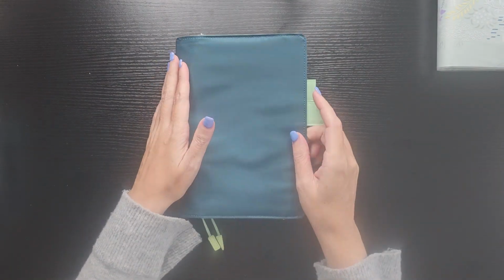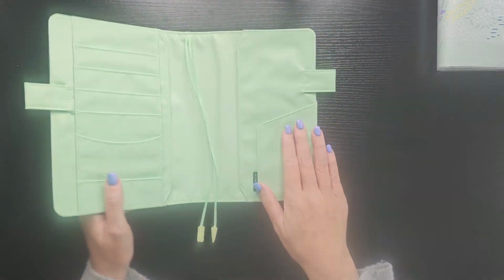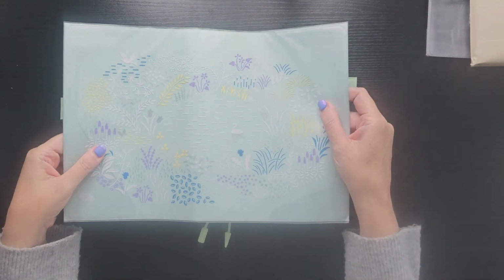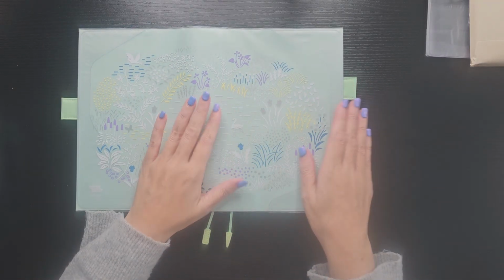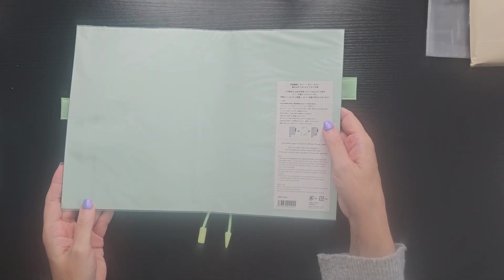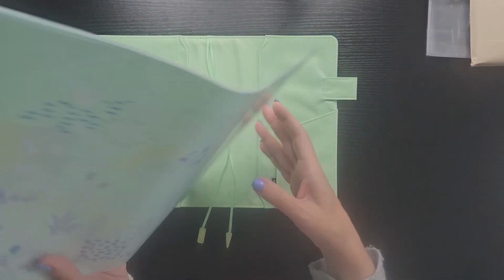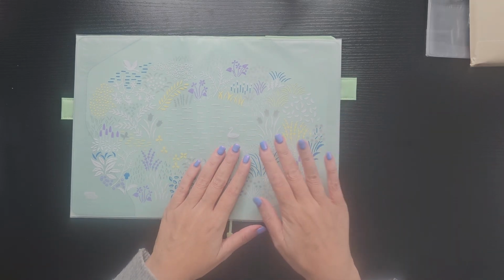Looking really lovely. I love this colour. And then, because I do like to get a cover on cover to protect my planners, this caught my eye. This is the clear cover on cover, which I just thought was absolutely beautiful. I love the colours on it. It's by Yuri Sanai, and it's the cover on cover called Forest Lake. I just thought that this would go so nicely with the greens. So let's get this out and have a look.